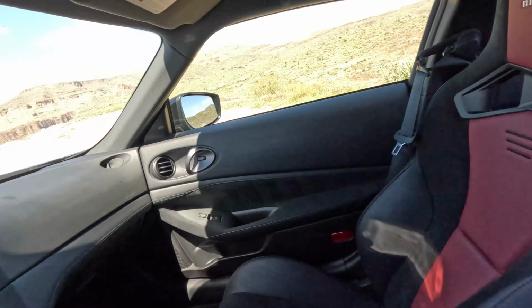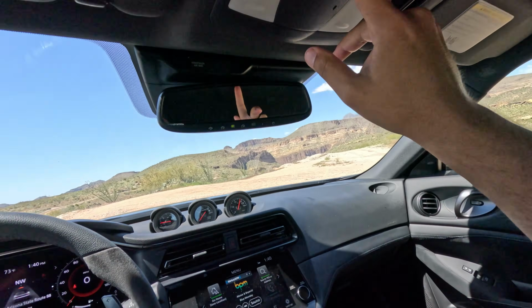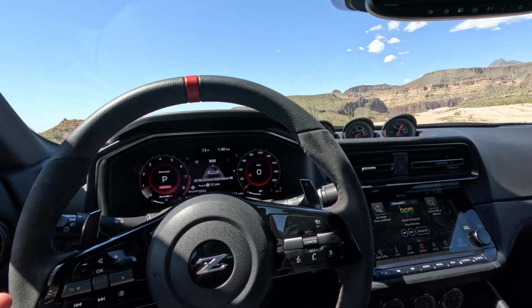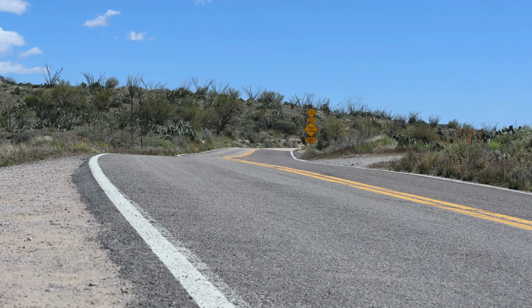Looking at the top, we have an auto dimming mirror with garage controls. Obviously our sun visors, lights, SOS numbers, all that type of stuff. It's a quick look. It's a relatively simple interior, but it has more exclusive Nismo features that I think add a lot of value to this car.